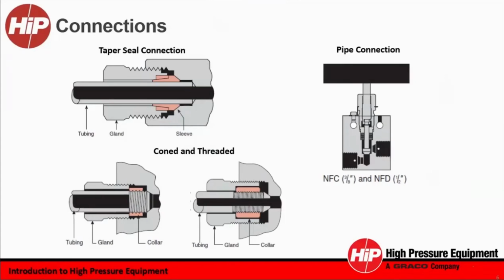Our coned and threaded connections are offered in medium pressure, high pressure, and ultra high pressures that range from 10,000 to 150,000 psi. Temperatures range between -423 degrees Fahrenheit to +1200 degrees Fahrenheit. The coned and threaded connection requires the tubing to have an end prep, which consists of a 59-degree cone and a left-handed thread. The gland slides over the tube and the collar is then threaded on. The correct position of the collar should show 1.5 to 2 threads remaining from the end of the collar to the end of the cone.